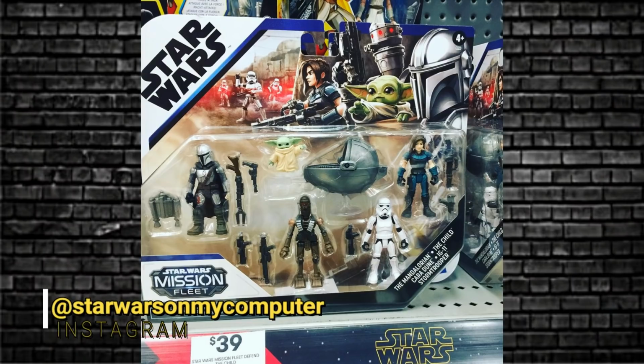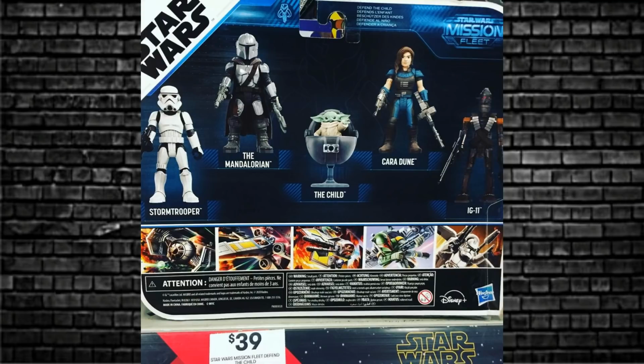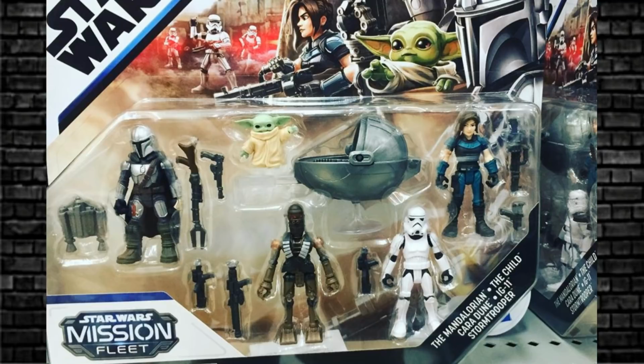While editing, I discovered this photo on Instagram of the latest Mission Fleet series of The Mandalorian, featuring not just the Mandalorian and the child, but including Cara Dune, a Stormtrooper, and IG-88. There's the back of the packaging. All the characters are there. Doesn't have anything about any new series coming. Is priced at $39 Australian. And is available now, apparently, if it's hitting the store shelves. Not sure if this is available internationally or just an Aussie exclusive, but I think you guys will find it very soon in your local stores. But very cool find indeed.